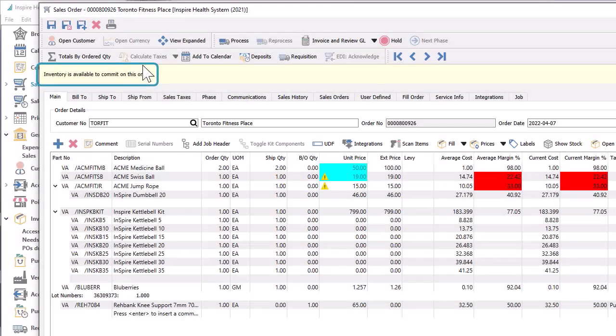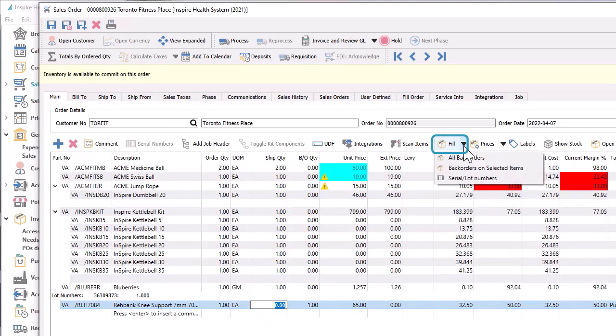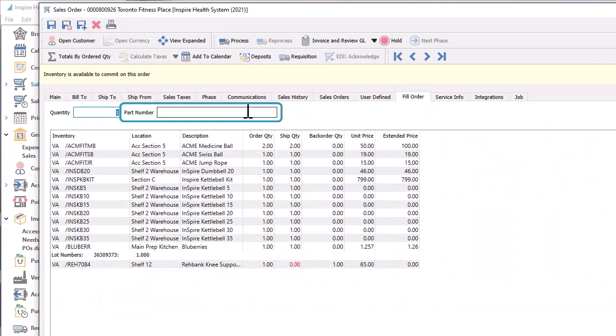When that purchase order has been received and items can be removed from backorder for shipping, you can enter the ship quantity manually, or use the Fill Backorders process for all or selected items. Or from the Fill Order tab, you can scan UPC barcodes from the item to increment the ship quantity.